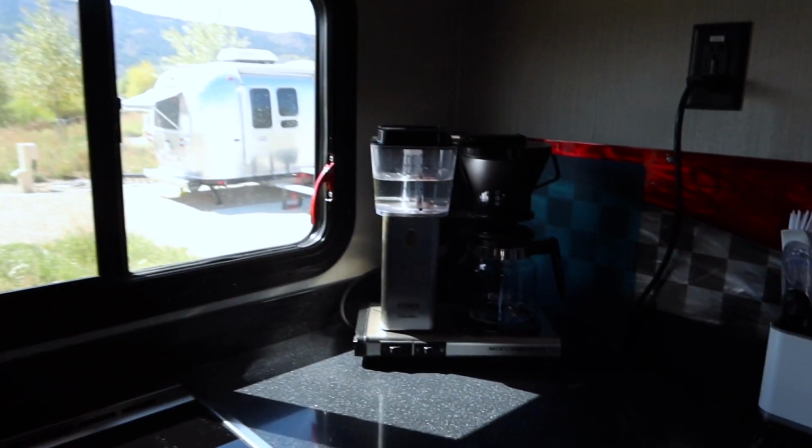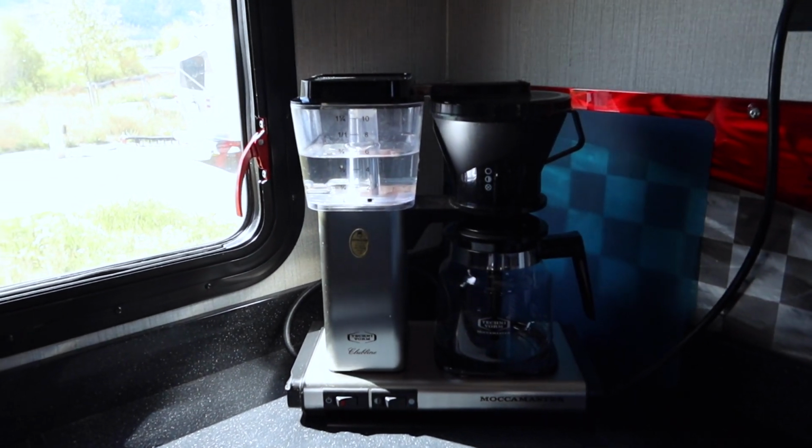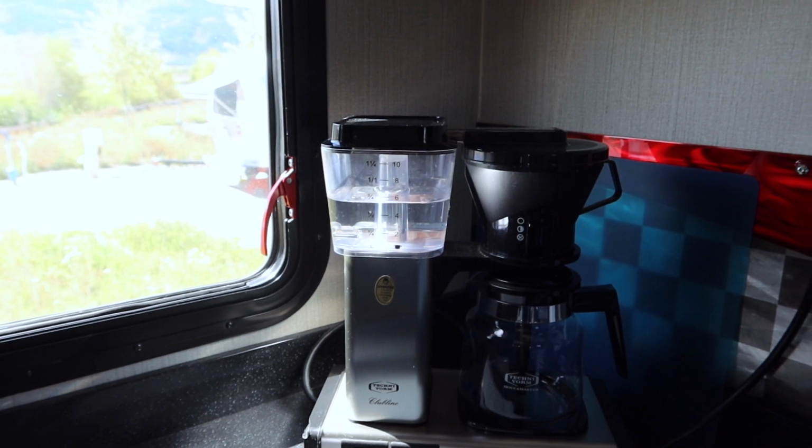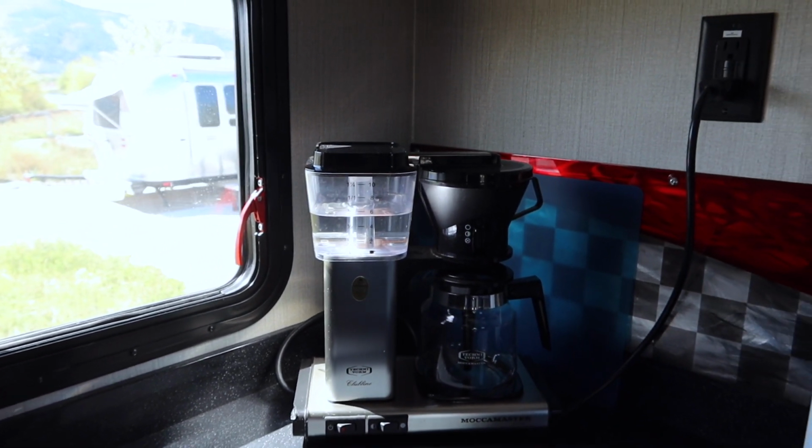So we love this Mocha Master coffee maker. Got it from Williams Sonoma and it's been awesome. So it's really nice to have on the road. It just makes it feel like home.